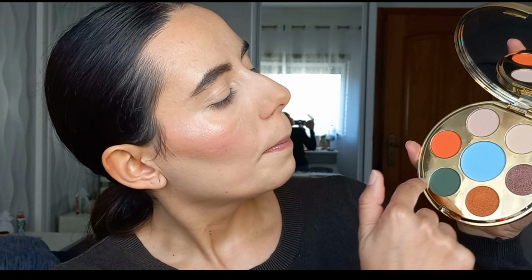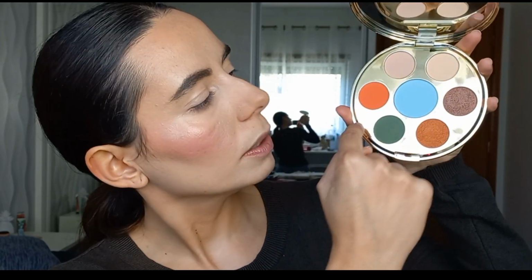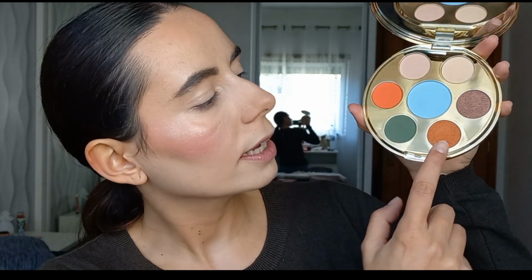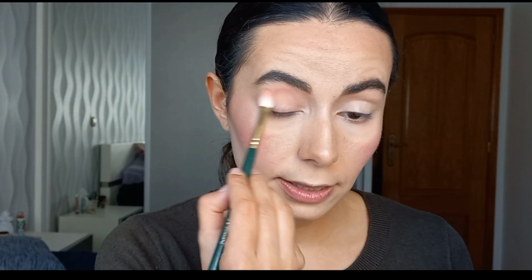They have five matte shades. So these all up in here are matte, and they only have 2 shimmer shades. First of all, I'm gonna use kind of this shade right here just to set my concealer that I applied on my eyelids and kind of blend out my crease.